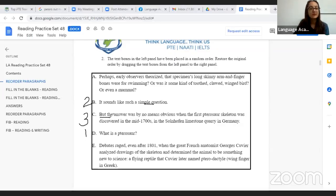So we have to justify the use of the conjunction "but" here. "But" means we have to go opposite. So we say the question is simple, but the answer was by no means obvious, when the first pterosaur skeleton was discovered in the mid 1700s in this limestone quarry in Germany. And then there were two sentences which were giving information. One started with "early observers theorized," and then "debates raged." Debates raged means debates happened on this.